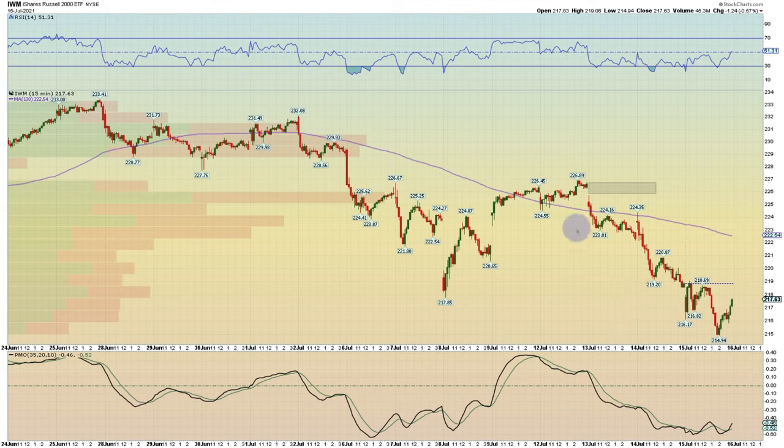15-minute time frame for the IWM. Bearish context here on the shorter term. Why? 5-day moving average is sloping down. The price action's below it. We're getting this little spike up. You can see the PMO got pretty overextended to the downside. Bullish crossover right here, and the RSI is trying to move back up. So it suggests that we can move higher here. Just pay attention to this band of resistance. So 217, I would say 217.80.